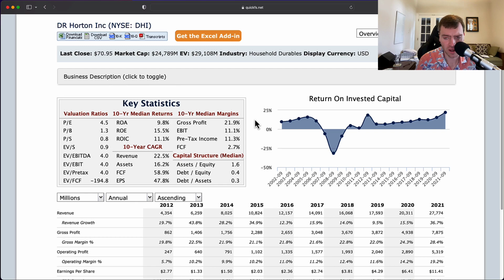So I think DR Horton has a lot of makings of a very strong compounder for some period of time. The question is you really need to time it well. If you think about buying this business in 2013, you would have done extremely well over the last 9 years. But the same was probably true buying it 9 years before, in 2005. And so what you'd have to be able to do is predict getting out before the housing recession. We could be going into one now.